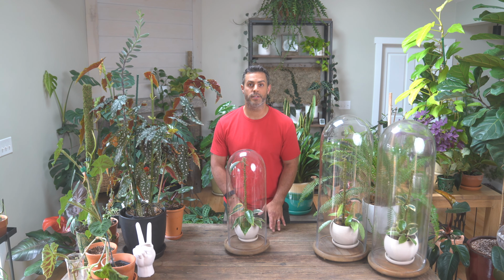All right, guys, so when it comes to caring for plants, one of the most popular questions I always get is in and around pruning your houseplants, trimming your houseplants, cutting back foliage, and that kind of thing. Now, usually your pruning questions fall into one of two categories.